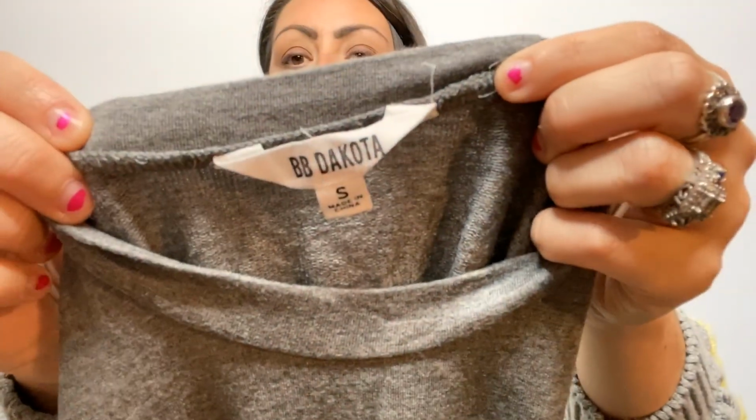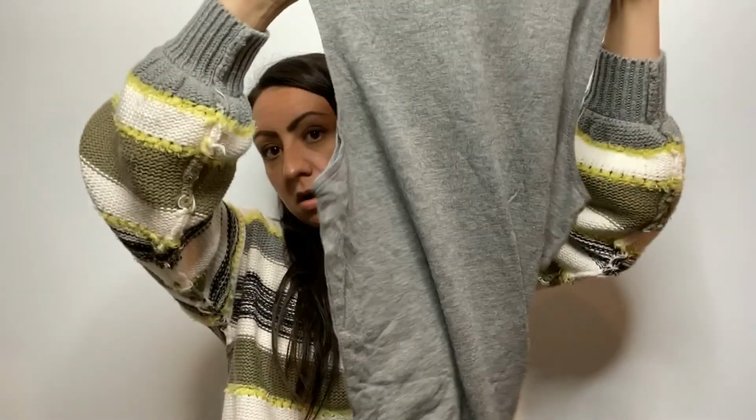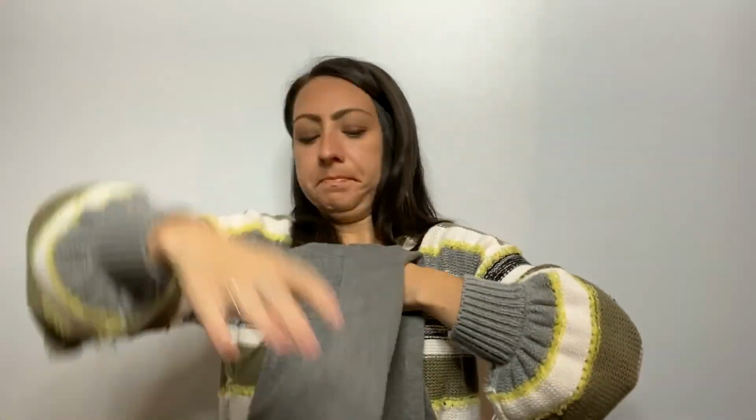I tried to put in a few lower tiered brands too. They have a brand tier. So lower brands, they give them 60 days to sell, and then you can reclaim them. And higher end brands, they give you 90 days to sell. This is BB Dakota, size small. It's just like a t-shirt dress. Some of these things I'd be happy with $5 or $10. Some of them I would like to get at least 20.